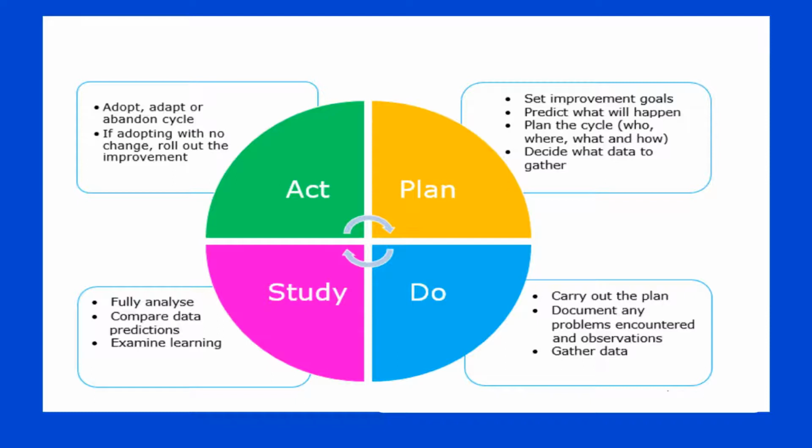Let's take a look at the third step, study. You're fully analyzing and comparing data to predictions and examining learning. This is looking at all the data you've collected, interpreting to see if you have achieved your desired results. You're using tools such as charts and graphs to help visually evaluate outcomes and trends. This is when you would consider what you learned from implementing your change.